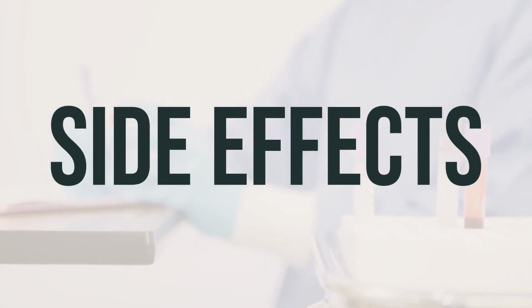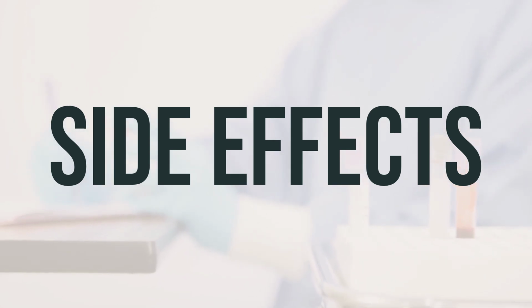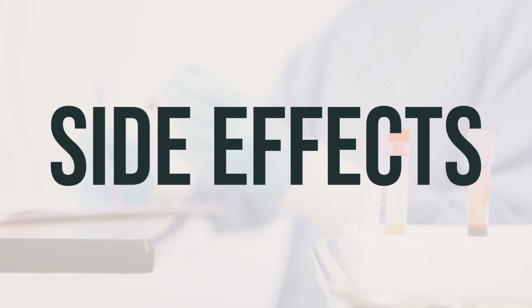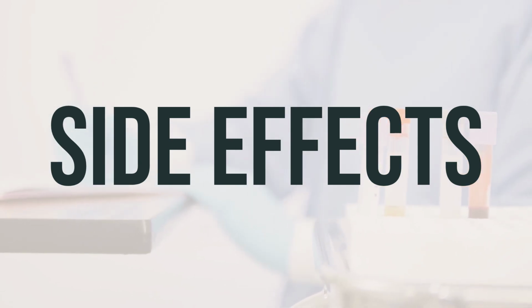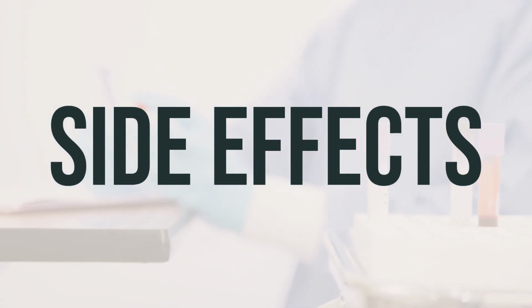It's important to note that this is not a complete list of possible side effects. If you notice any other effects not mentioned here, it's crucial to contact your doctor or pharmacist. If you're in the US, you can call your doctor for medical advice about side effects. You can also report side effects to the FDA at 1-800-FDA-1088 or at www.fda.gov/medwatch. In Canada, you can call your doctor for medical advice about side effects, and report them to Health Canada at 1-866-234-2345.